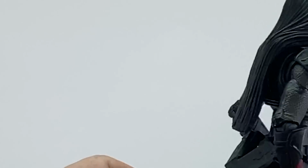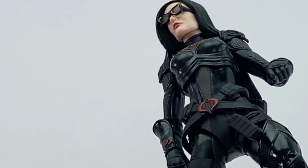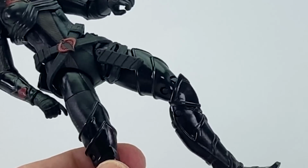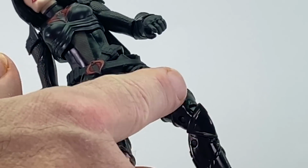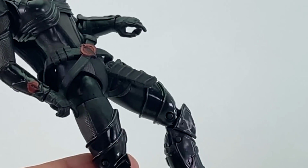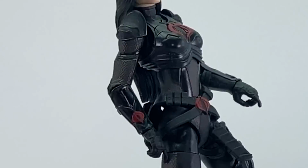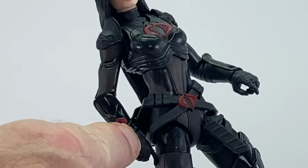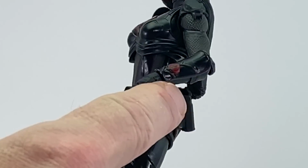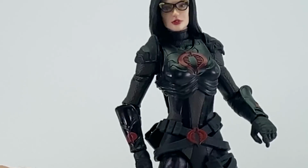She's got the holster, and I'll show you the other weapons that she comes with in just a moment. She's got the boots, which are in keeping with classic Baroness, with the line work all the way up to her thigh. So that's very much in keeping with her original black costume look. And I really just love the details. She's got the Cobra symbols on her gloves here on both sides, and again, that's nicely sculpted on there. So again, just overall nice job.